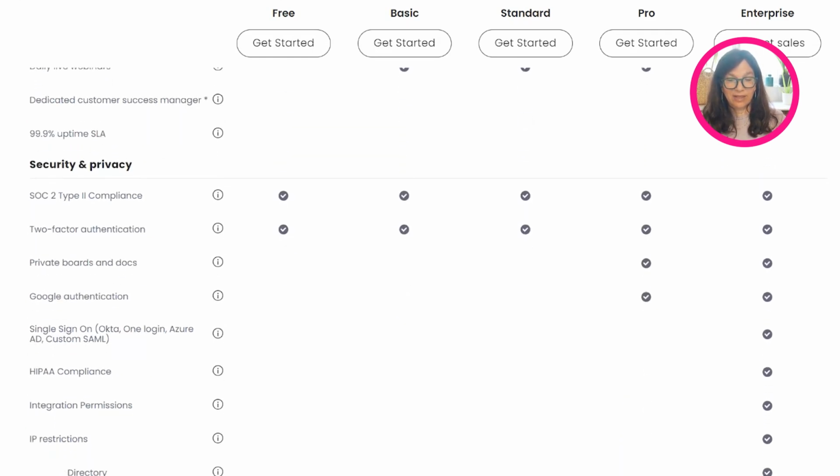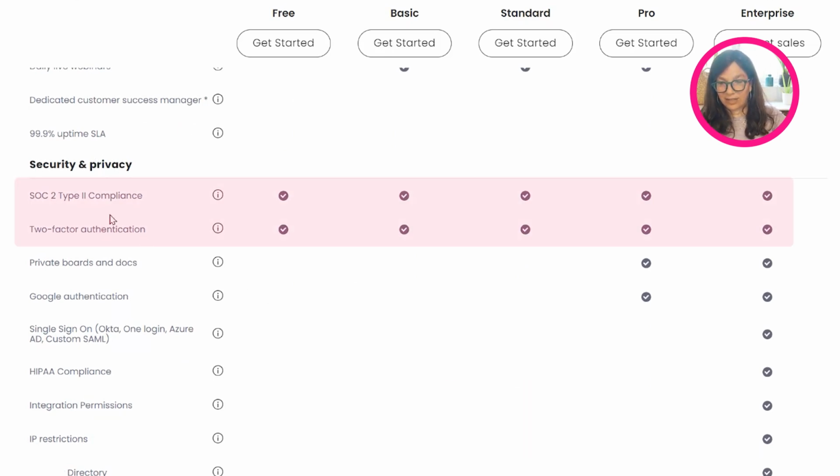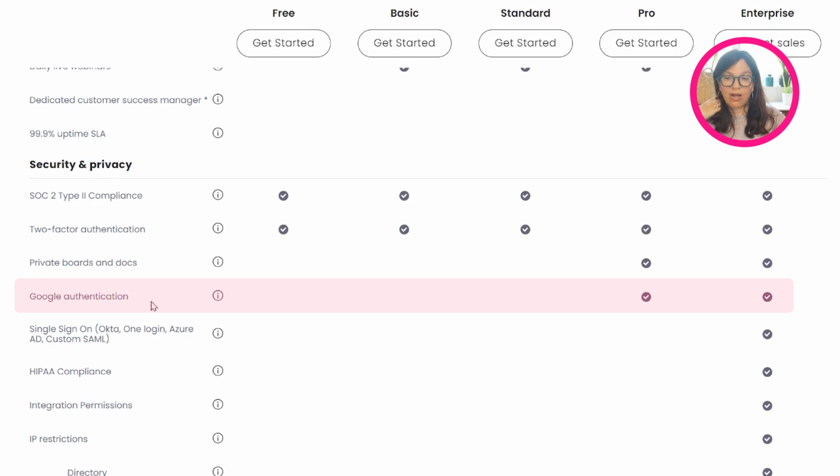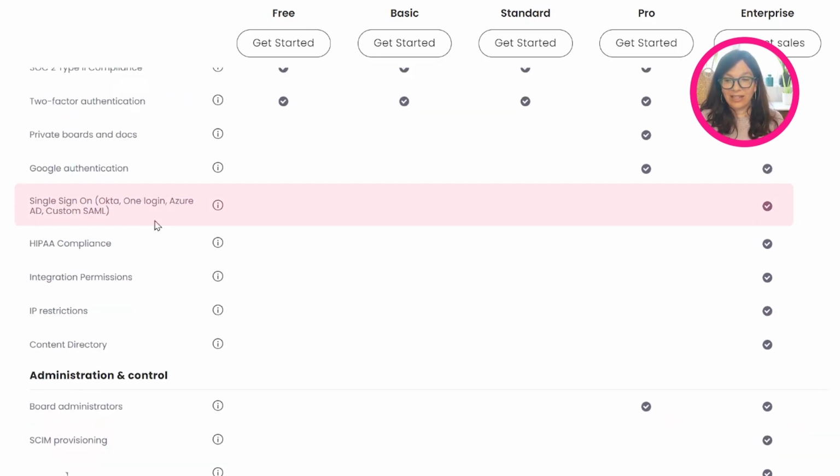Now I'm going to jump into something that's a little more geared towards Enterprise, which is the security options. So everyone has these first 2, but you also have Google authentication only starting on Pro. And then you have all these things: single sign-on, HIPAA compliance, IP regulations, content directory. All these higher level security and permissions is only on the Enterprise. So if you're very concerned about these security features, you definitely do need to explore the Enterprise version.